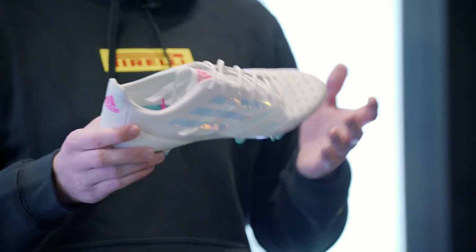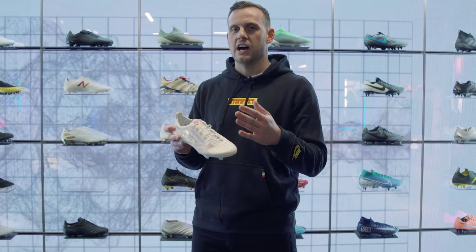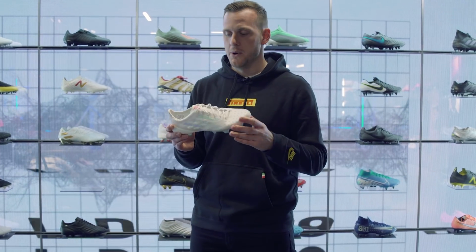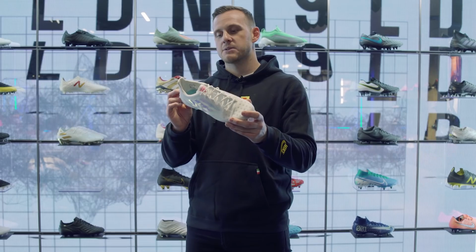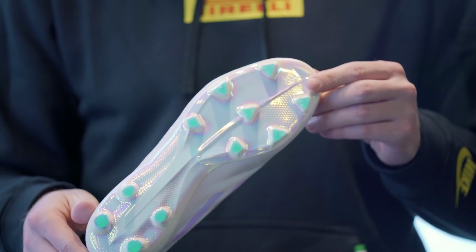So for me, this is definitely one of the best performing limited edition boots, and it's nice to see a limited edition that isn't just a color up, but it's actually almost a concept boot. So there you go, X99 came to us in September, and for me, this is one of the best boot releases of the year.